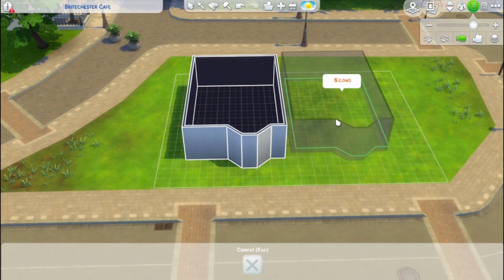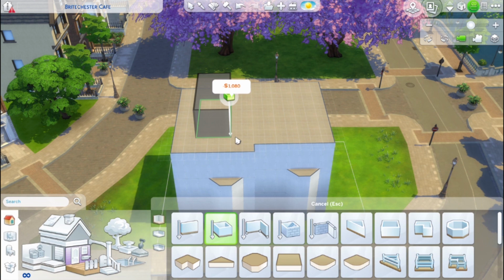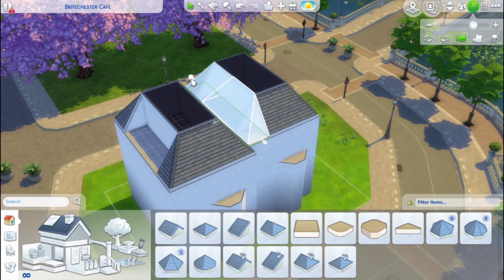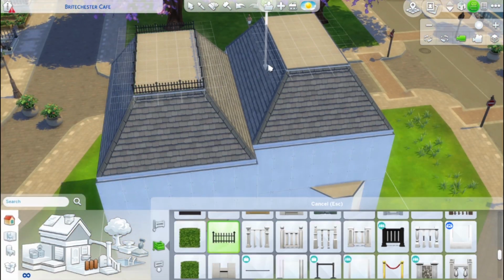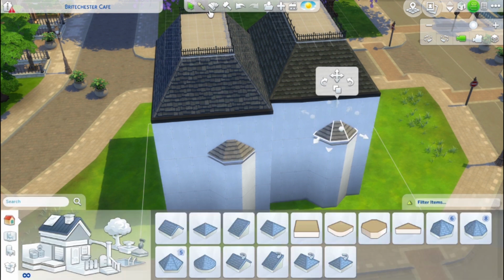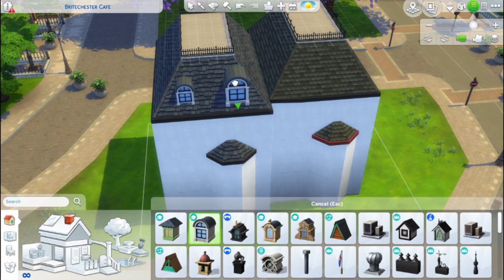Today I am building the Britechester Cafe, but this building also has a laundromat, a bookstore, and 2 apartments. Yes, this build has it all. It is on a 20 by 15 lot, so it really is quite a bit of things put into such a tiny lot. I definitely wanted to match all the other buildings around this building, and they are all really tall, so I went 3 stories with this.